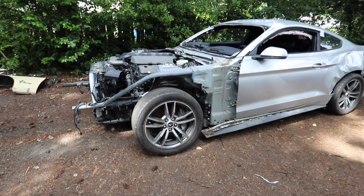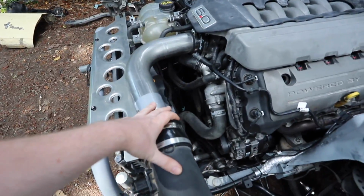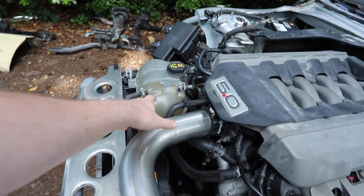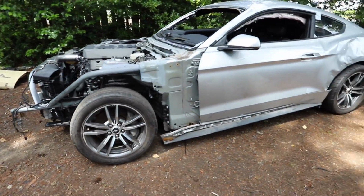All right, we got the car back to the shop. On the way here, I ordered a new cold air intake kit for Oscar to have here, and we had a little leak in this thing, so I ordered a new one of those as well. They are on their way. Now, it's time to start tearing this bad boy down.